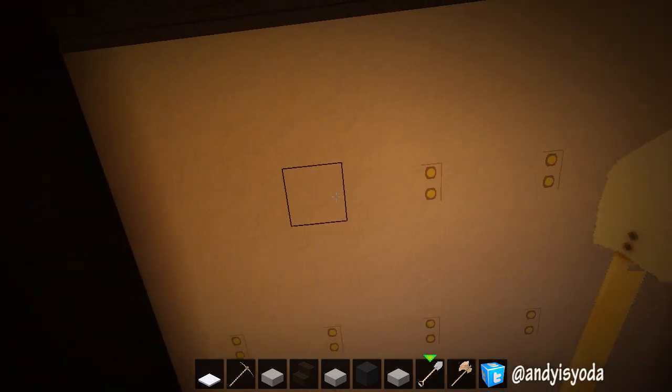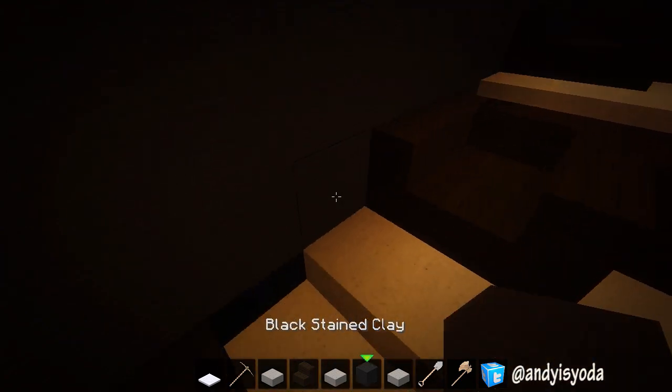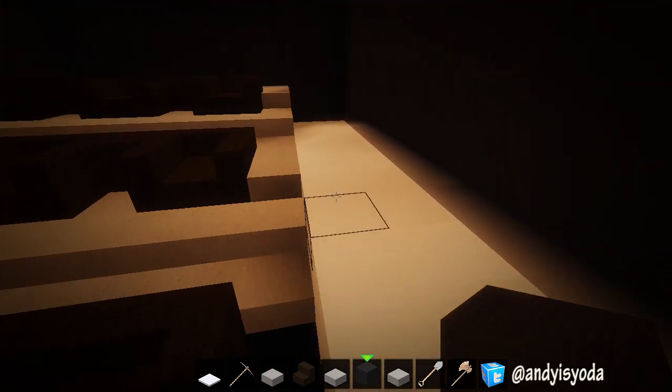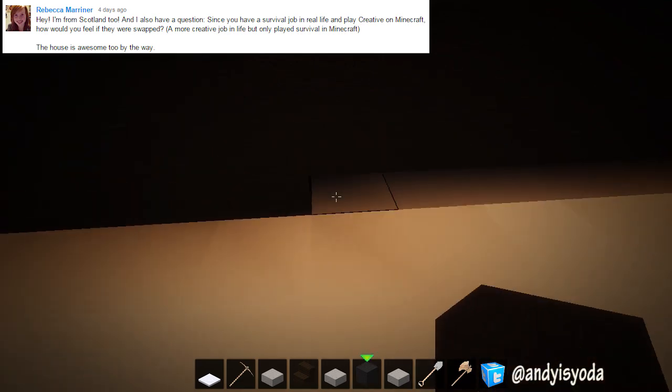Oh, by the way, I'm putting in pistons, which I've retextured the bottom of pistons to look like little downlights, and that's what I was doing in the ceiling there. So just finishing off the seats here, but time for another question, I think, from Rebecca Marina.